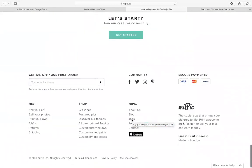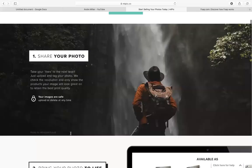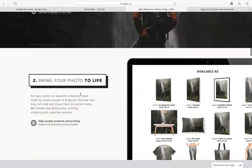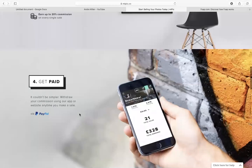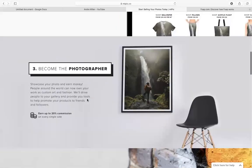So you could sell art and you can also sell your photos. If you sell your photos, you click on sell your photos over here, share your photos, right? You bring those photos to life. You can become a photographer and you get paid. Same concept, you're going to get 20%.